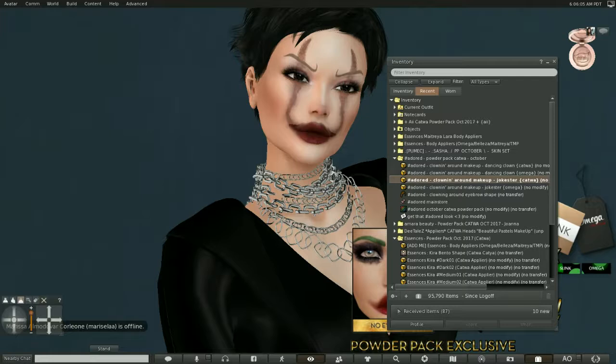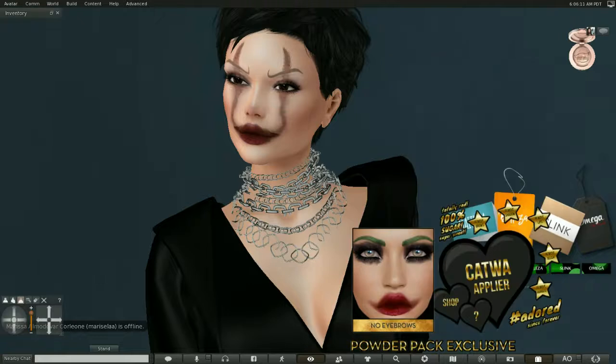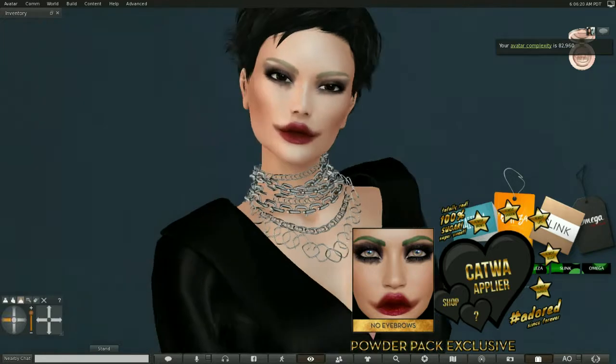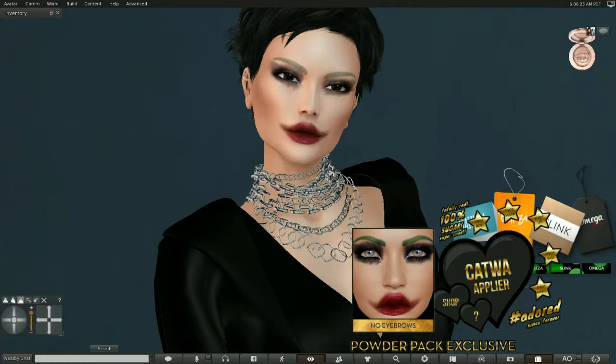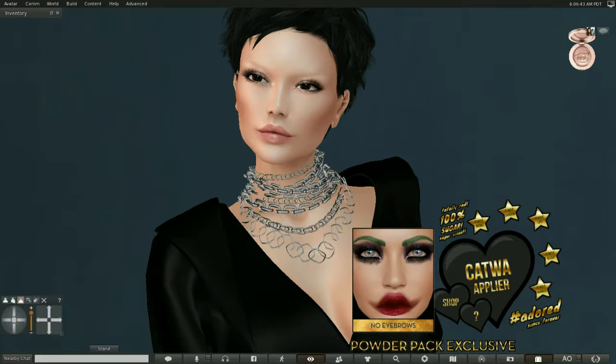So let's try Jokester. And this one is also really beautiful. These are great skins. I really like them. And of course, you can remove all of these so that you don't have to go back up to the HUD to remove them. Gorgeous. Okay.